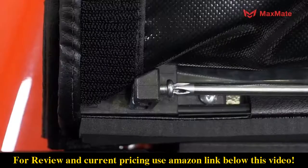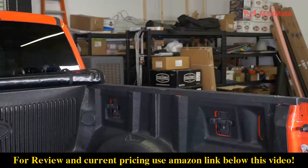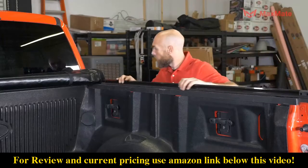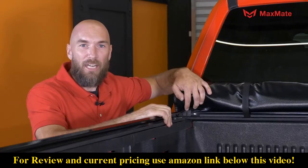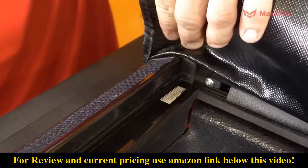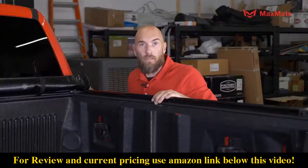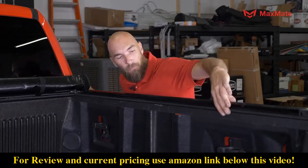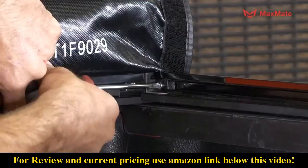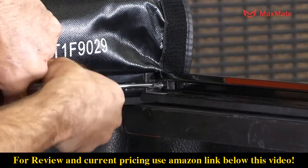Temporarily loosen the screws on the bulkhead. Then take the side rails and slide the ends into the bulkheads. When installing the side rail, be very careful not to pinch the tarp between the side rail and the bulkhead. Also, when installing the side rails, be sure they line up with the inner side of the bed on both sides. Once that's done, go ahead and tighten the screw.